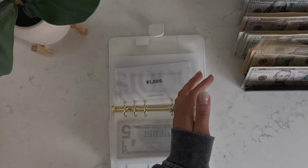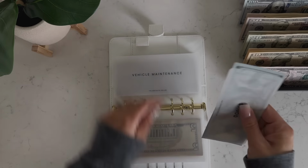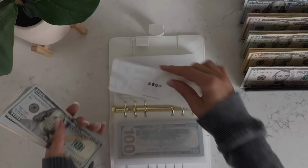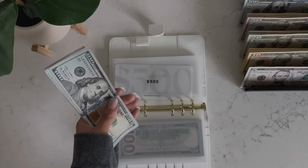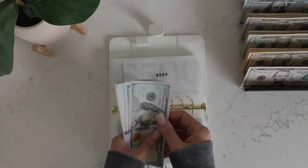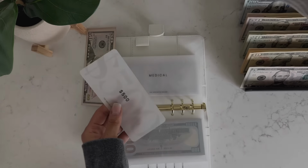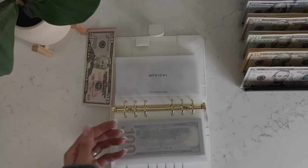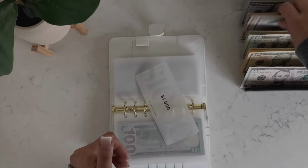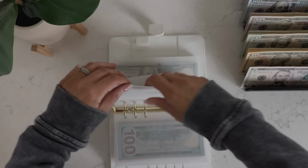So vehicle maintenance, I can't remember if we have this one in our savings account or not. I'll check next time we go into the binder, because we're going to need to put medical. Well, no, medical is an example of a category that we do keep in our savings account in the bank. So 1, 2, 3, 4, 5. So we are going to swap the $500 and the placeholder out for a 1K and then 5152. I did that a little backwards, but so $1,200 for medical.